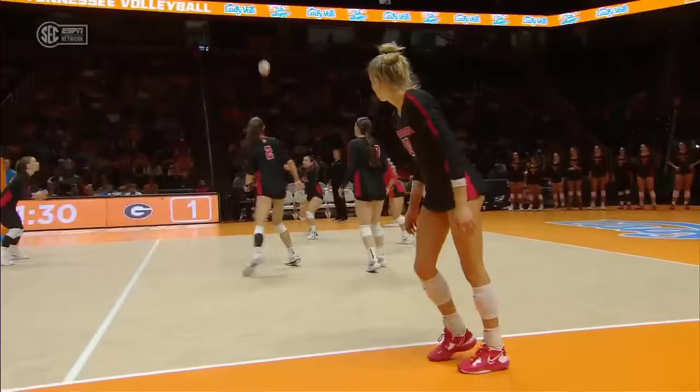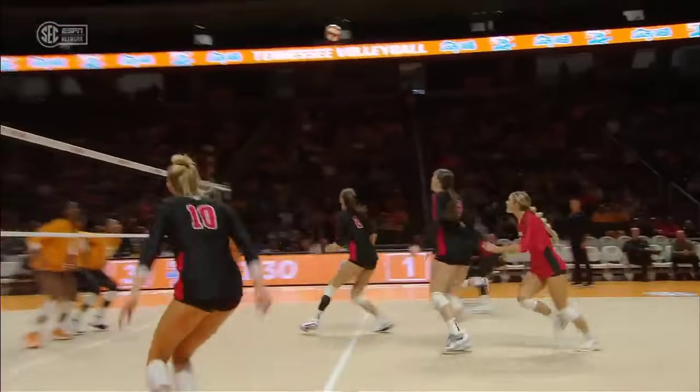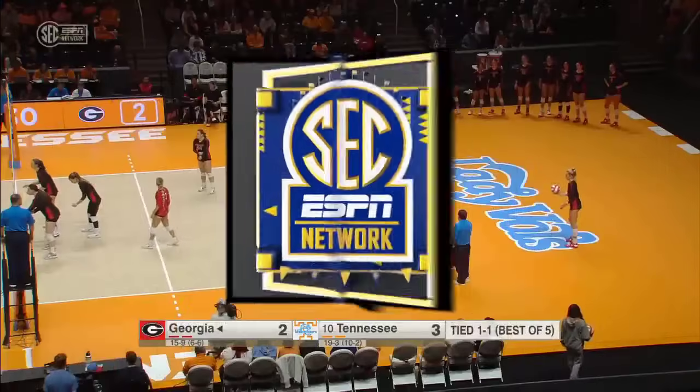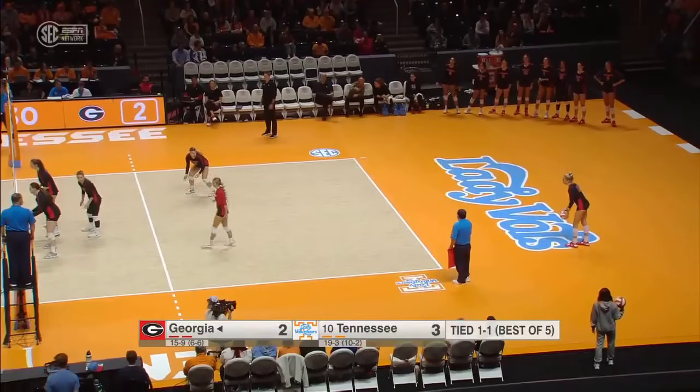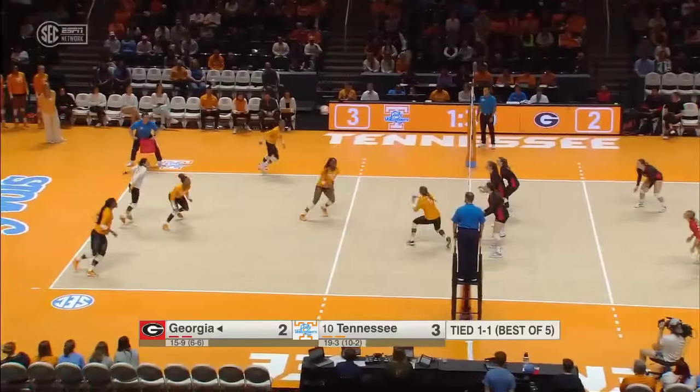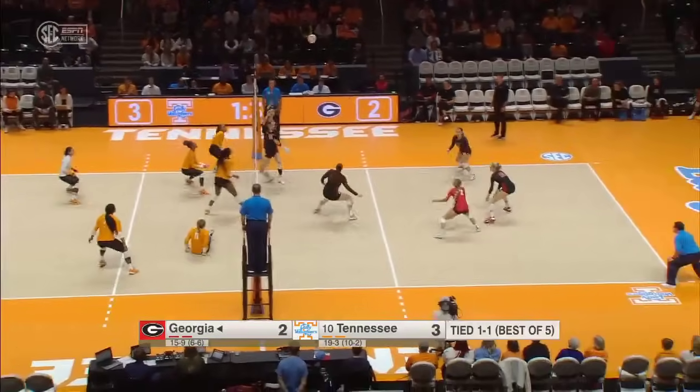Big swing by Sophie Fisher. Just hitting it out, then you give that ball right back to her to see what she can do, and she puts it down. Fisher only 1 kill after she had 8 in set 1. 1 kill in set 2. She's now up to 10, her first kill of set 3.